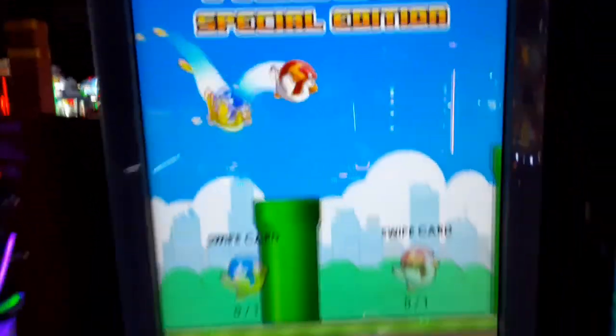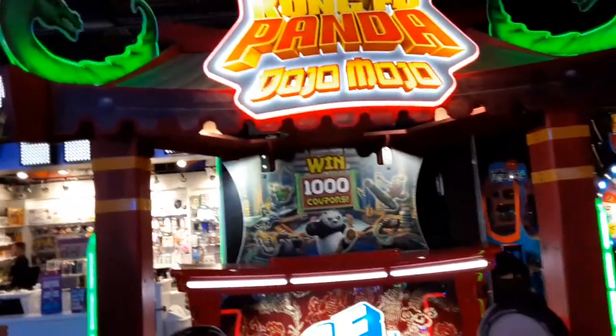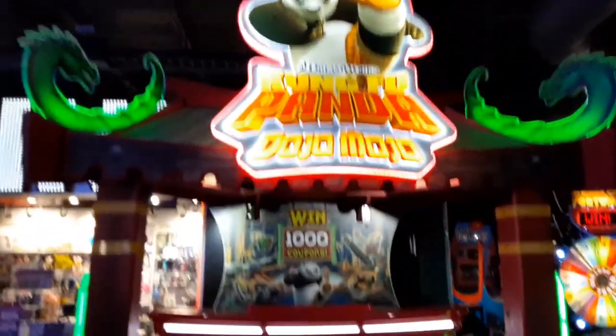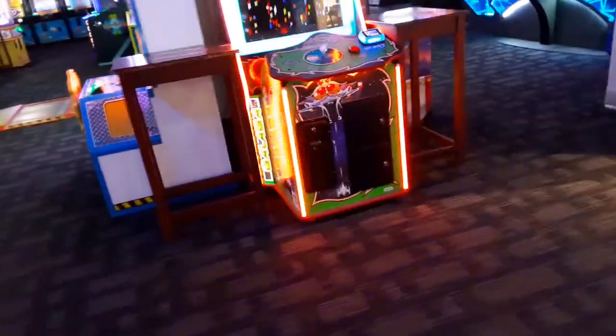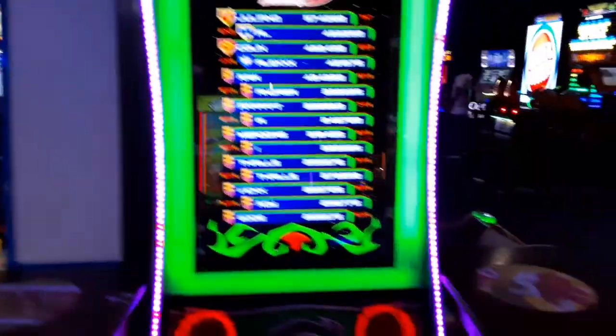Then we have Flappy Tickets, which is like a cheap knockoff Flappy Bird, but you get tickets. Some kind of... Oh, this was Kung Fu Panda Dojo Mojo. It looks like it's in the vein of Hokuto no Ken Fighting Mania, because it has like the drums where I guess you have to hit them. Galaga Assault, another classic arcade game inspired one. That's one thing I liked in this arcade, is that even if they weren't the originals, there's a lot of classic inspired ones.